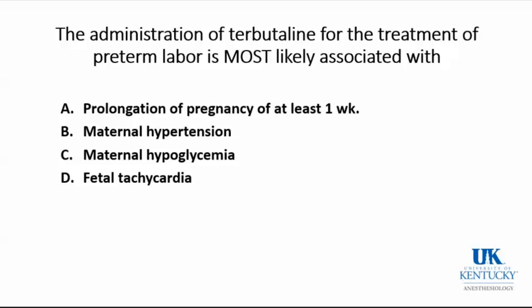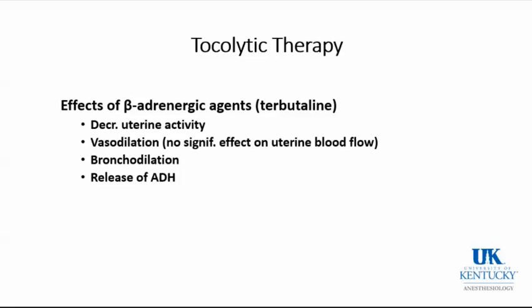Now we're going to talk briefly about tocolytics. They've asked questions about this. So the administration of terbutaline for the treatment of preterm labor is most likely associated with what? Prolongation of pregnancy of at least 1 week, maternal hypertension, maternal hypoglycemia, or fetal tachycardia. Fetal tachycardia, we actually already mentioned this. So what else can we look at in terms of tocolytic therapy?